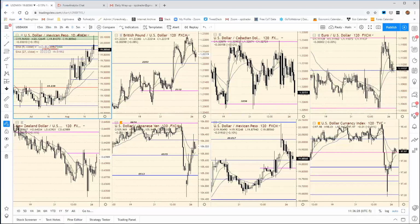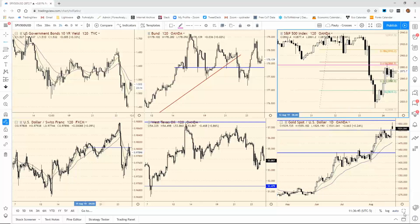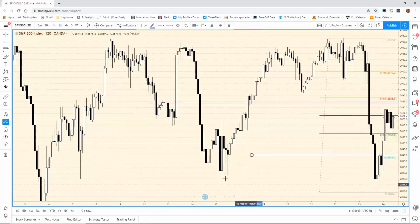Now, if we take a look at the SPOOs, you can see here we saw a nice little rebound in SPOOs. We talked about this right here in the European crossover webinar. There's a 61%, and we were on our way up there in the European crossover webinar. I mentioned this is a pretty good little level. Now they got just past it and tagged the 61%, or almost tagged the 61%, before giving up most of those gains. And here we are, kind of in the middle here.